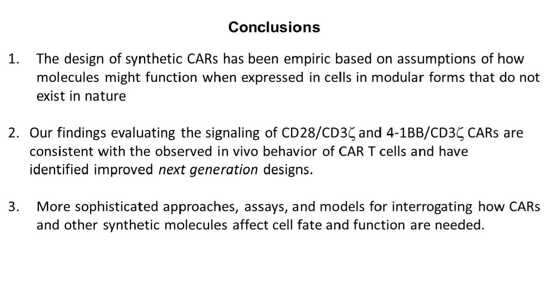So in summary, what I tried to show you today was that as we design these synthetic molecules, whether they be chimeric receptors or other receptors that we introduce into cells to confer functions, we can't always assume that they're going to work when expressed in cells in different modular forms that don't exist in nature. I think we have to really begin to evaluate in a more rigorous way how these molecules actually direct cell fate and function using more sophisticated approaches and assays that can interrogate what the receptors are doing.